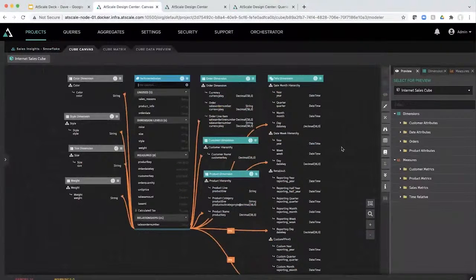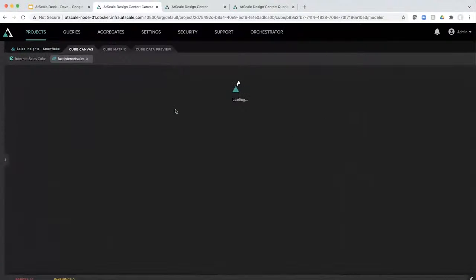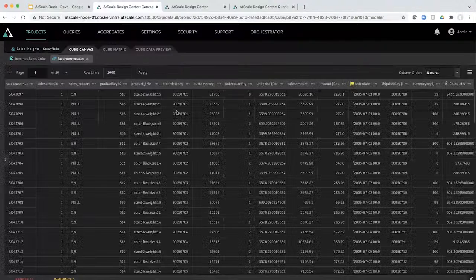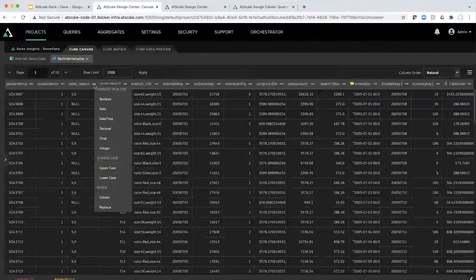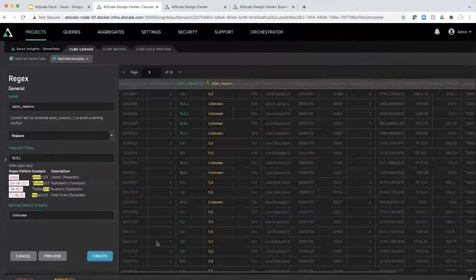So it is a dimensional model, which means I can actually go ahead and take raw data from my data platform, and I can wrangle it and create calculations right here on this canvas. So for example, I could do things like create some inline transformations, like replace all of my nulls in my field called sales reasons with another string like unknown. By doing so, that actually creates a virtual column in this AtScale model, which I then can use and then share across other models. So you can see I've just replaced my nulls with unknowns.